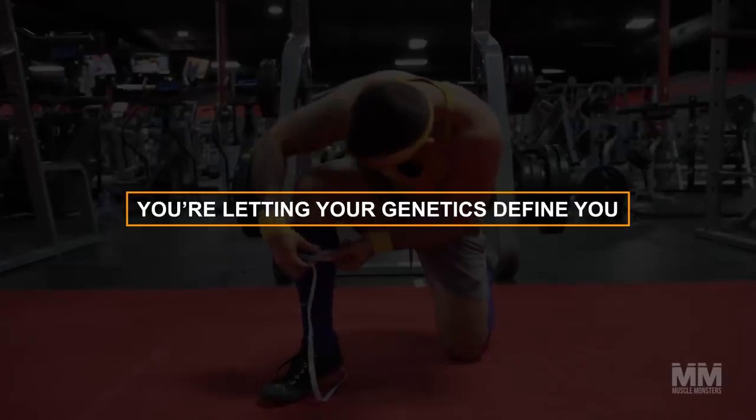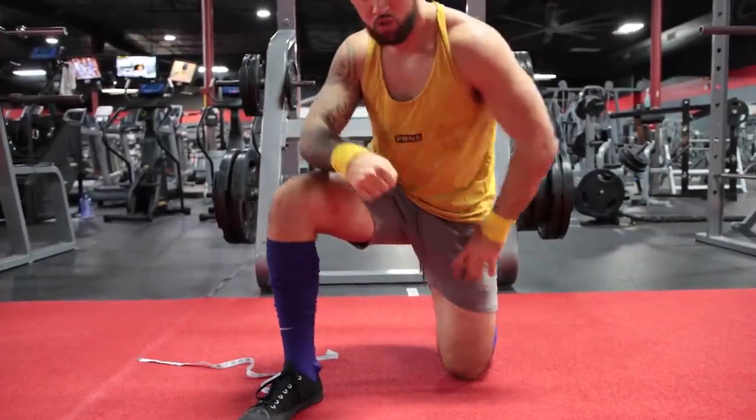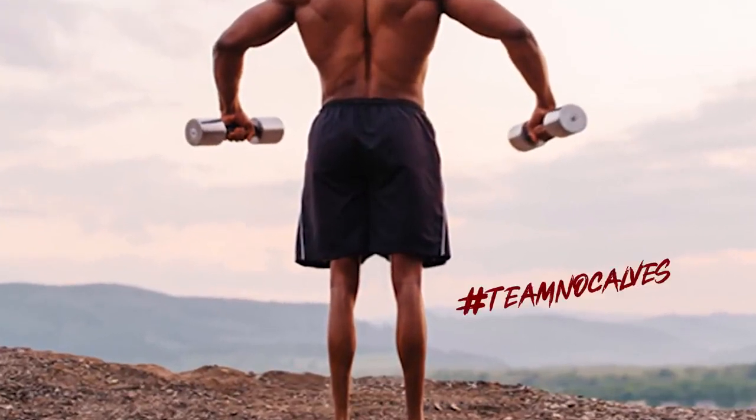Number 5, you're letting your genetics define you. Unfortunately, some lifters' calf muscles can be the most visible example of not-so-great leg genetics: a jacked upper body, decent quads and hamstrings, and hashtag team no calves below the knees.